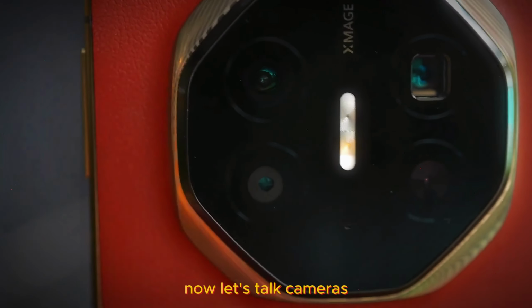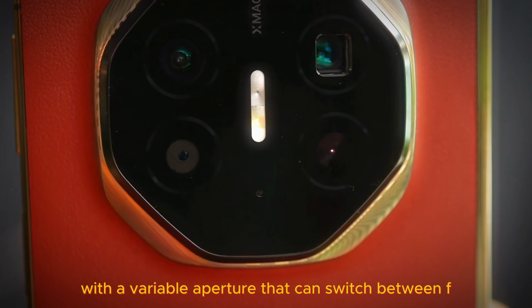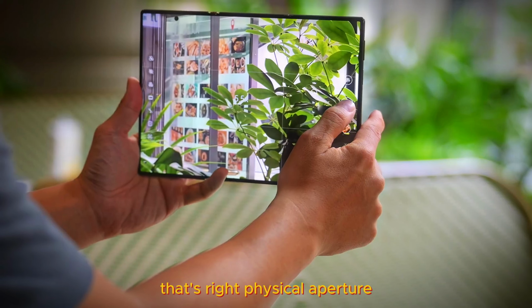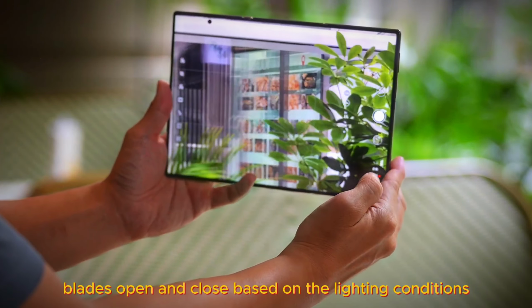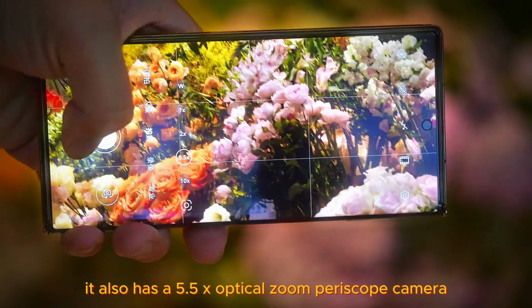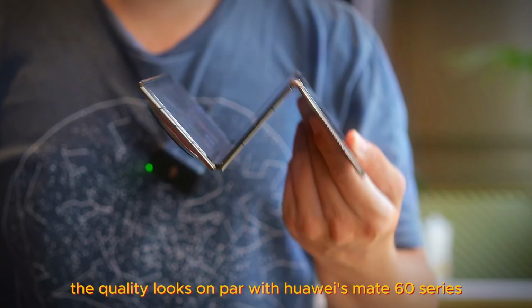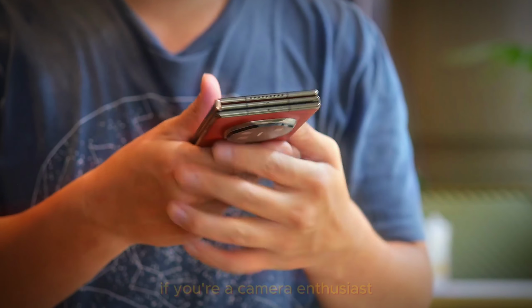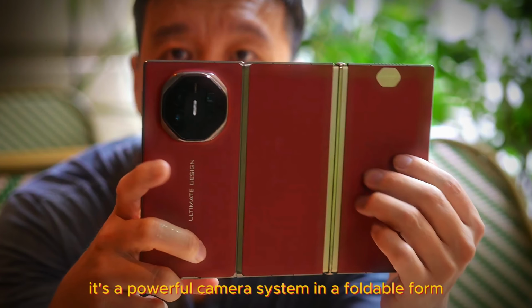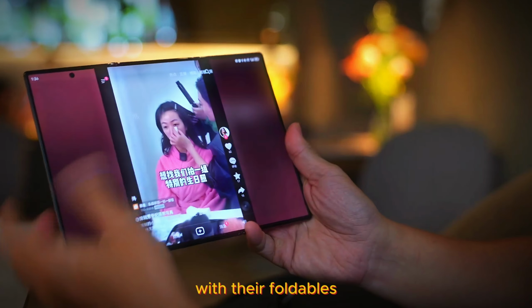Now let's talk cameras. The Mate XT packs a 50-megapixel main camera with a variable aperture that can switch between f1.4 and f4. That's right, physical aperture blades open and close based on the lighting conditions. It also has a 5.5x optical zoom periscope camera, and while I didn't get to do in-depth camera tests, the quality looks on par with Huawei's Mate 60 series. If you're a camera enthusiast, the Mate XT delivers. It's a powerful camera system in a foldable form, something that Samsung and Google still haven't matched with their foldables.